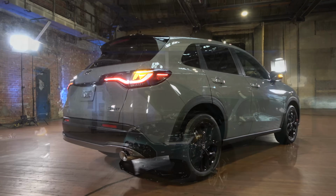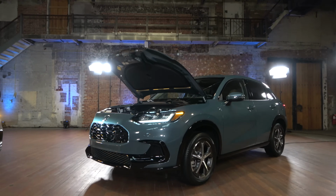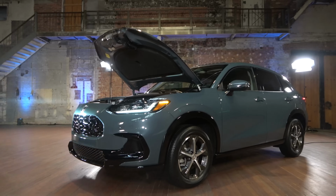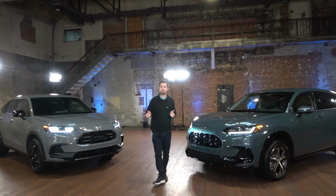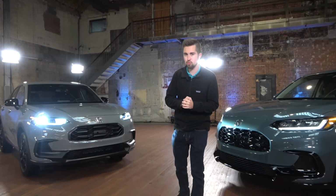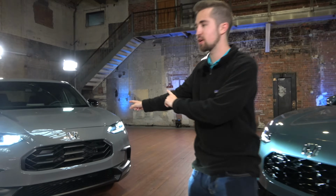Honda invited us up to Detroit today to take a first look at this all-new product, including the interior, which is being shown off for the first time. So is this all-new HR-V bigger and better than ever before? Let's go ahead and find out.